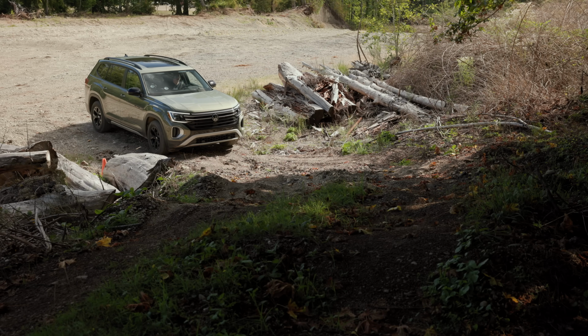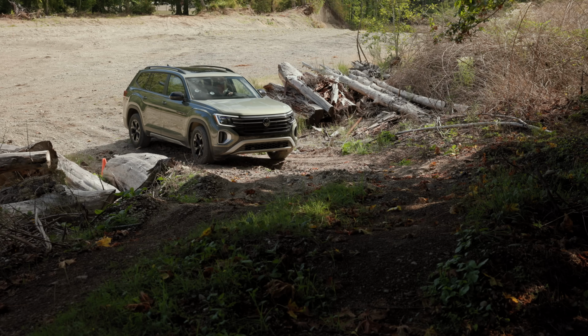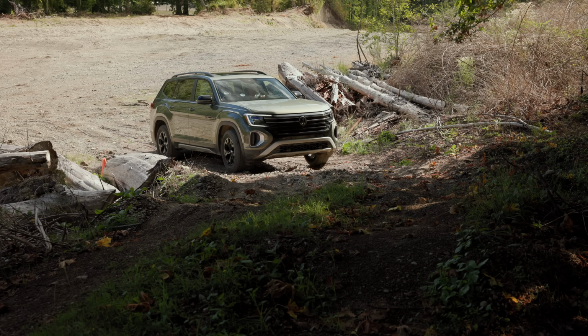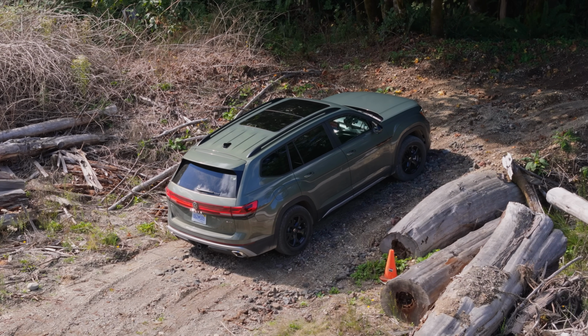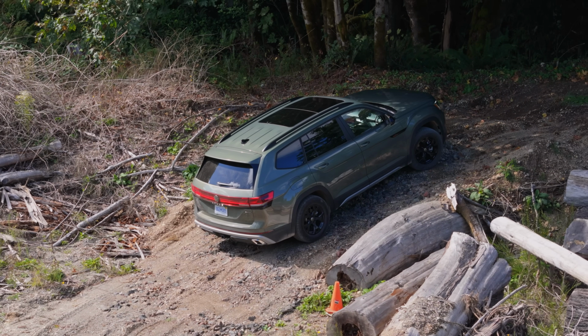Okay, let's see how this one is. I have not actually driven up this at all since I redid this section. Again, shouldn't be that difficult. This is the kind of stuff that I see in the forest roads around Washington State all the time. So we should be able to get up no problem.